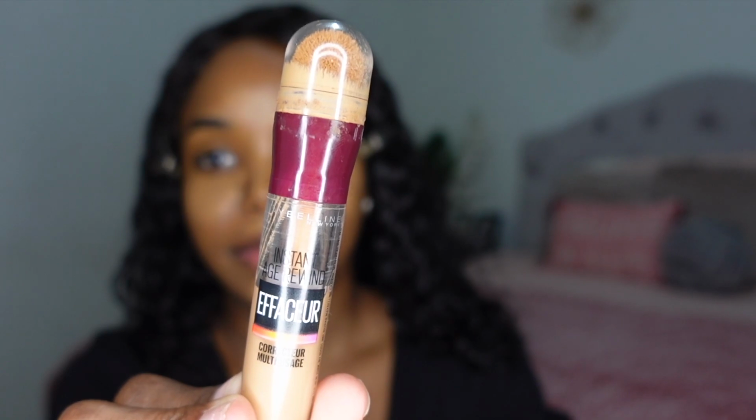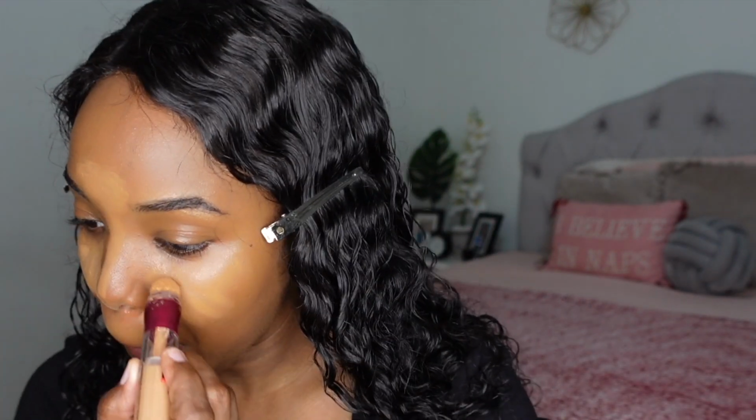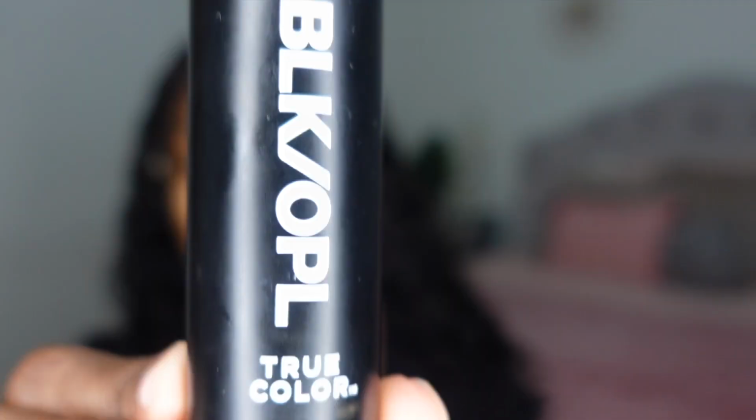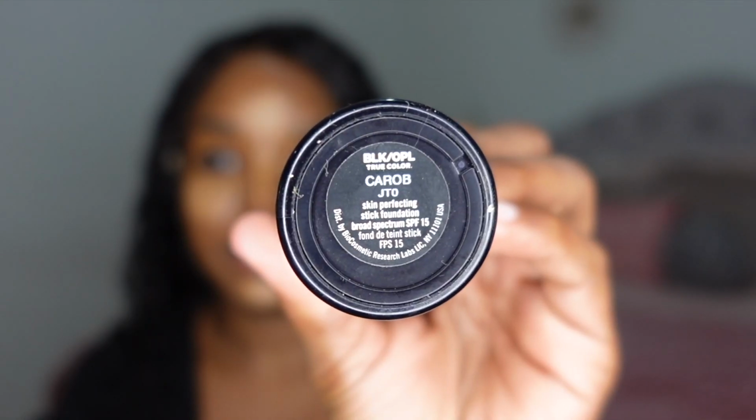For a highlight, I'm going to be using the Maybelline Instant Age Rewind in the shade Tan. And for contour, I'm going to be using my Black Opal True Color Stick in the shade Carob.